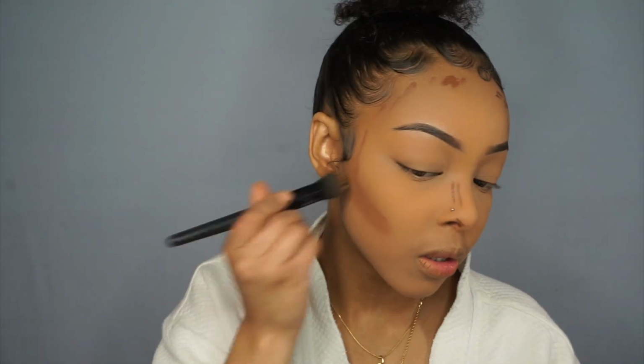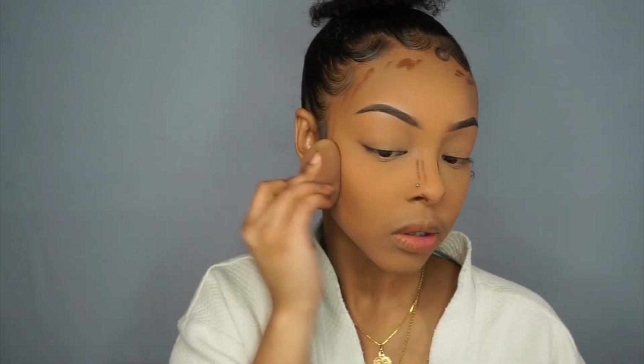Okay, definitely the liquid one is not for this use. This is not gonna work at all. So I'm just gonna go ahead with the beauty blender and blend it like I do foundation. It's not blending. Oh no, the liquid is drying. Just know I'm gonna get it blended. Just know I'm gonna make this right, because ain't no way I'm going out like this.